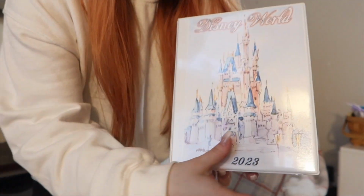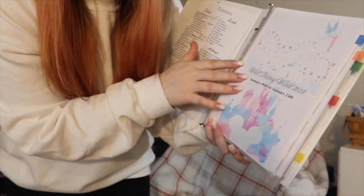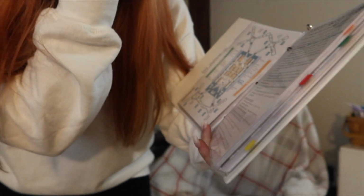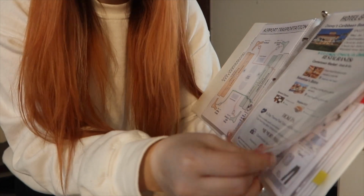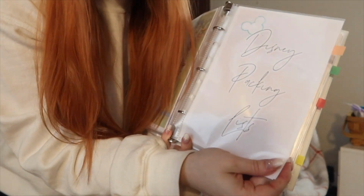We have the front cover. I'm very proud of this. Then I just have a breakdown of the trip dates. I have airport information, so like maps of the airports. Even though I have been there before, it's still good because when I'm anxious, I will forget. I have our information for when we leave, for the transportation to and from the hotel. I have the hotel information, a map of the hotel, and then I have my packing list.